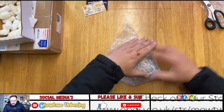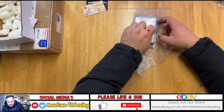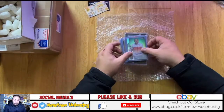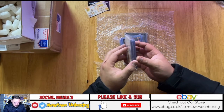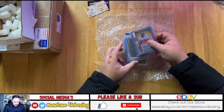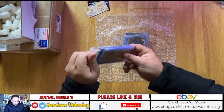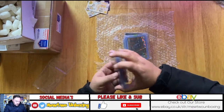What are we going to have here? I wonder. Right, so let's open this up. What have we got? Oh, we've got some signature cards. See, I didn't know I had them. Right, so they're in little bundles in like a team bag. Let's go through them one by one. Got another Ship My Cards business card. So that's free so far.